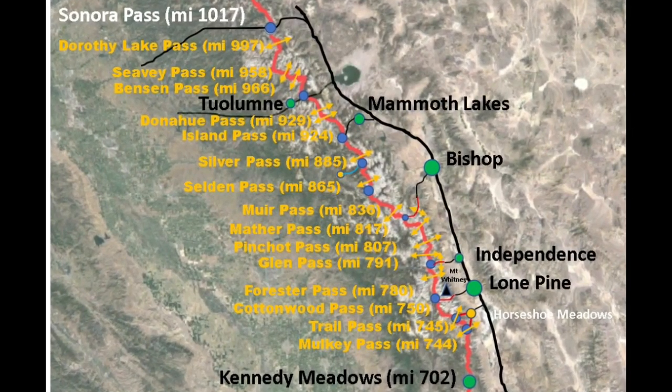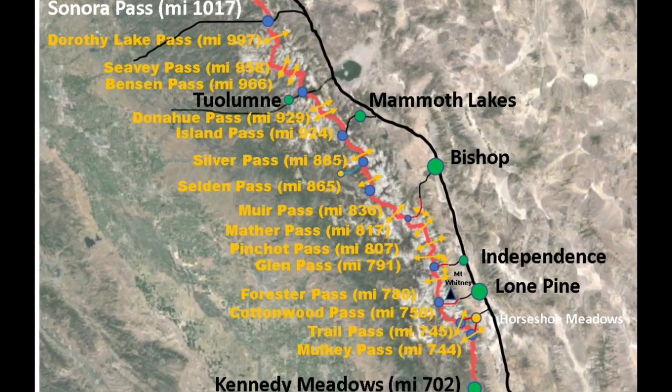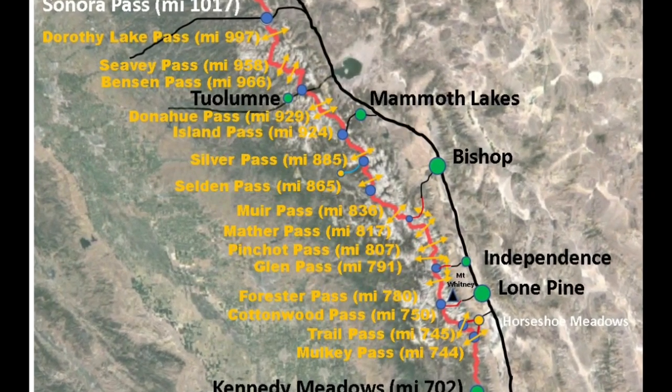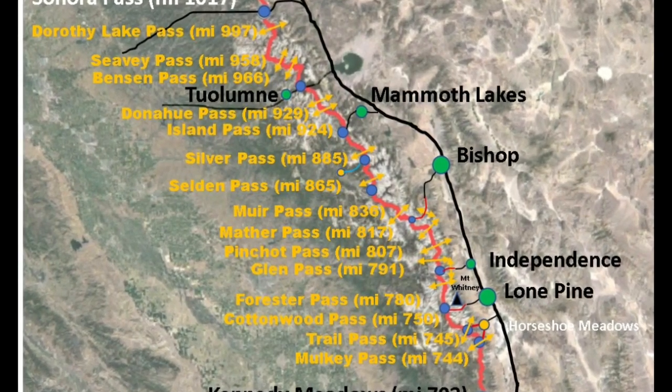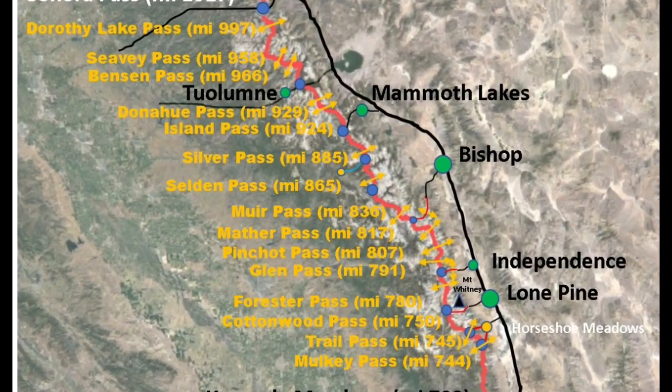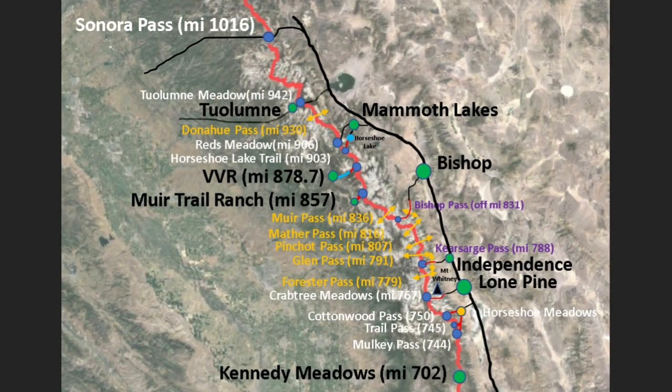In one of the future videos, I'm going to go into a lot more detail on these passes, showing you what they look like in full snow and some of the possible route suggestions to get over them. I'll also talk about how easy or difficult they are. Here is everything put together. This is all the information about the Sierras.